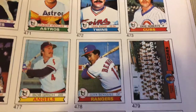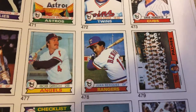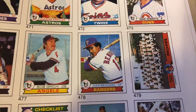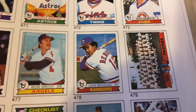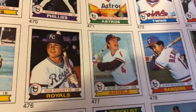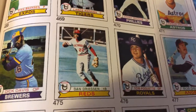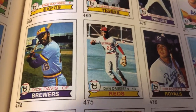Shout out to Mill City Wax. Now I know what his favorite team is. He missed the old Pirates painter's hat. Yes, yes, yes. All those unique uniform styles from some of the different ball clubs back in the day. All right.